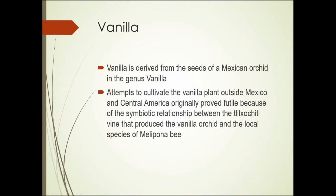Vanilla, probably not thought of exactly as a spice the way we think of pepper or ginger or something like that. It definitely was used as a spice, and it's used to flavor a lot of different things. We typically think of it in terms of ice cream or something like that, but vanilla is used in a lot of different foods as spices.